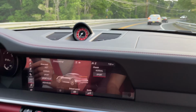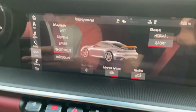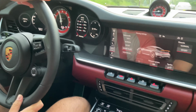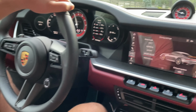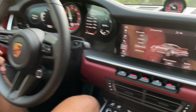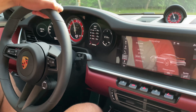Yeah, the new Porsche Turbo is no joke. 640 horsepower stock. This car does a quarter mile in like 10.2. Ridiculous. So effortless too. Yeah, it's so quick. And you can daily drive this car.